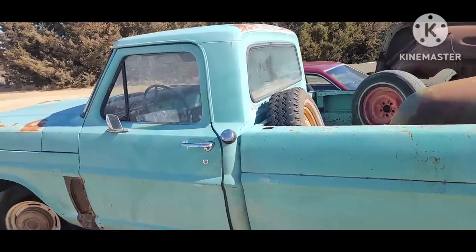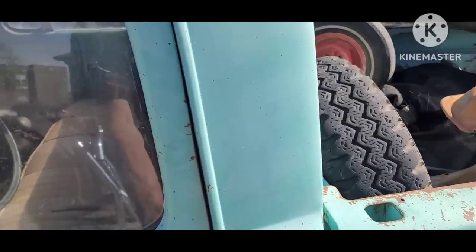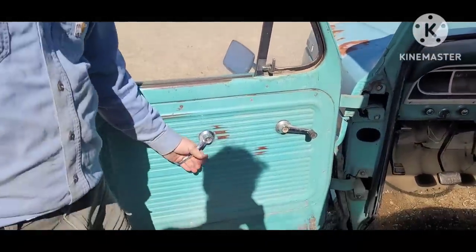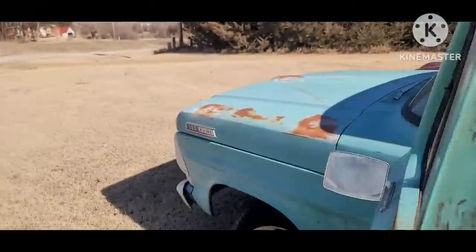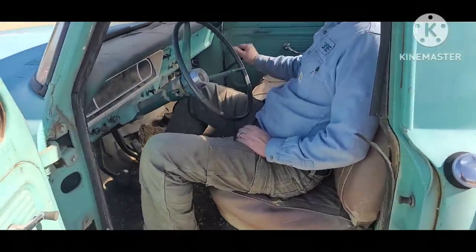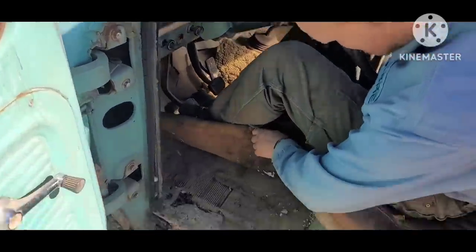All right, 67. Radio delete. 67? It is, yeah. They told me these handles are a carryover from 66. This 67 only was this year, the easiest way for me. And the badges, I guess. Yep, the hood badges. It's all radio delete. Radio delete, yep. This one's kind of starting to go away.